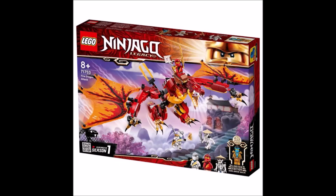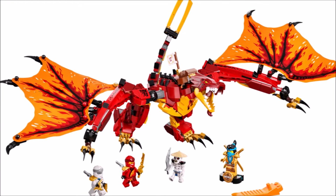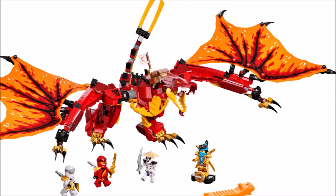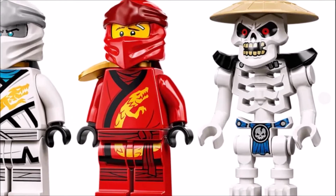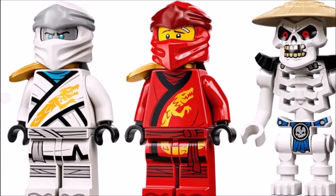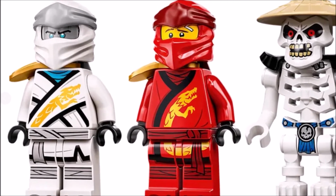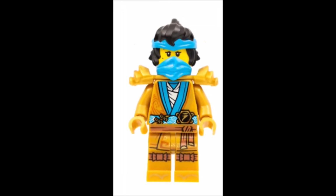And then the two bigger legacy sets, oh my god. Kai's dragon looks like a wonderful build, an incredibly solid looking dragon. These figures, oh my god. I mean, Whiplash is alright, but Legacy Kai and Legacy Zane, the figure selection here really turns me off from the set, and it really turns me off in general. This set did give us Golden Nia though, who looks pretty cool.